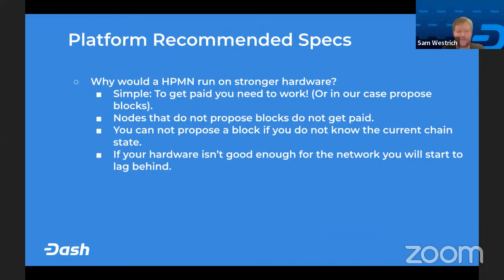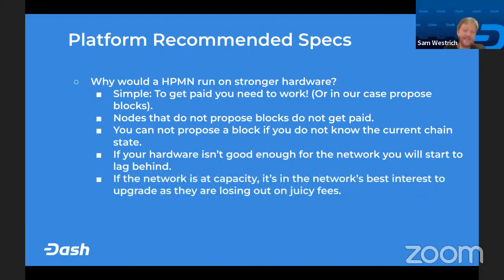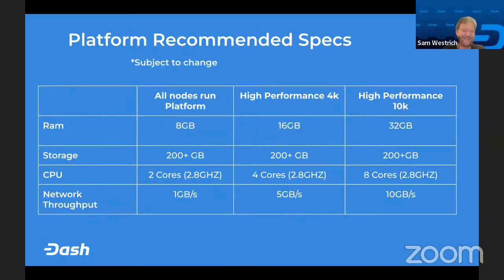This is actually also a little bit of game theory. The network is making money off of fees. So if the network is at capacity, and some nodes start upgrading, the nodes that haven't upgraded are going to start lagging behind. They're not going to make money anymore. So it's in their interest to be stronger, to be able to support the network. This is theory. It hasn't been tested, but it is pretty probable that this is the way things would work. So in the end, it's basically just all a market.